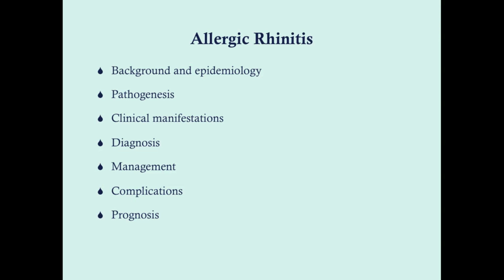We'll talk about how you go about diagnosing this, which is primarily going to be how you go about excluding other things that may present similarly. We'll talk about the management and then the complications and prognosis.